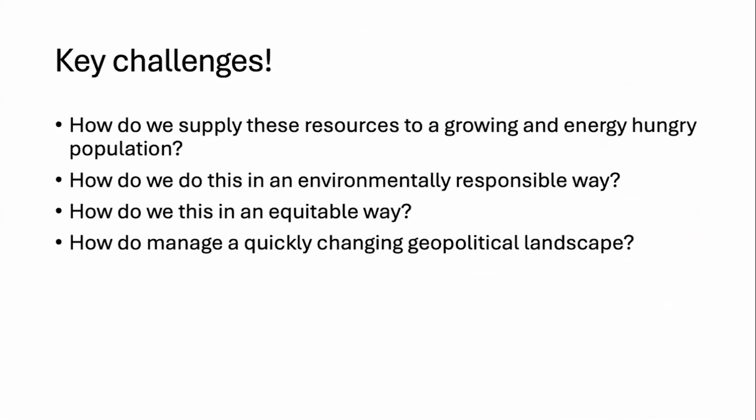So some of the key challenges are, how do we supply these resources to a growing and energy-hungry population? How do we do this in an environmentally responsible way? And as we've heard in a few talks already, how do we do this in an equitable way? And how do we manage a quickly changing geopolitical landscape? That seems to be changing more and more quickly every day right now.